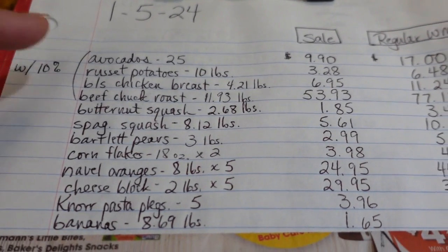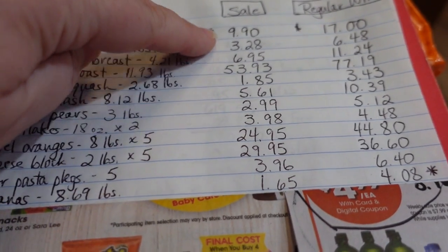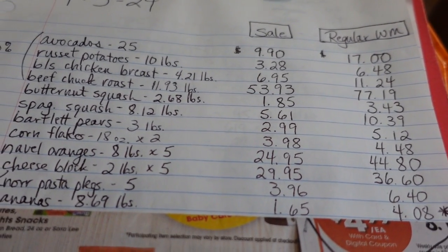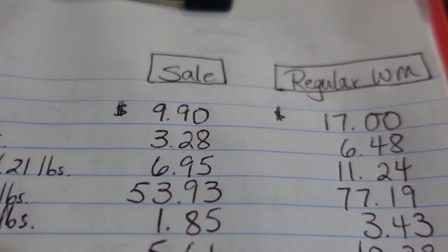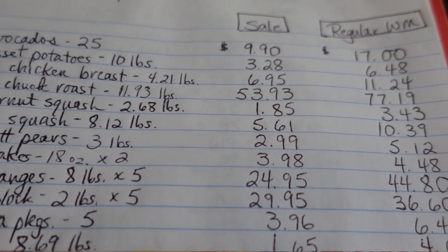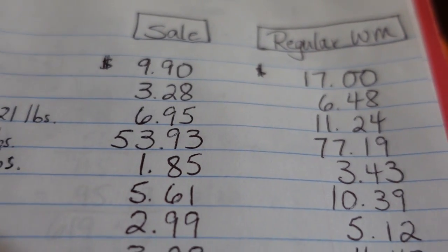Here are the items that I purchased today. These top 4 are at $10. So I did add the 10% upcharge onto these items when I was figuring up the sale price that I paid out of pocket. So that is included. And then the next column is the regular price that you'd be paying if you were just doing your shopping in Walmart. So you can see things like the avocados up here at the top were a really good deal. $9.90 compared to $17 for those 25 avocados at Walmart. The russet potatoes, those were a savings. The boneless, skinless chicken breast, right here, $6.95 versus $11.24.